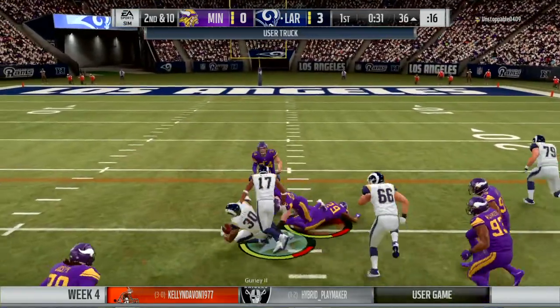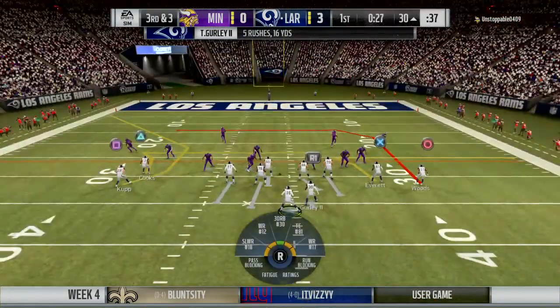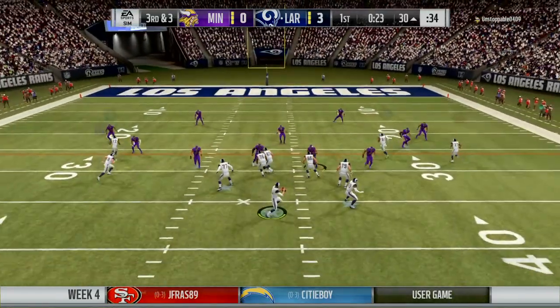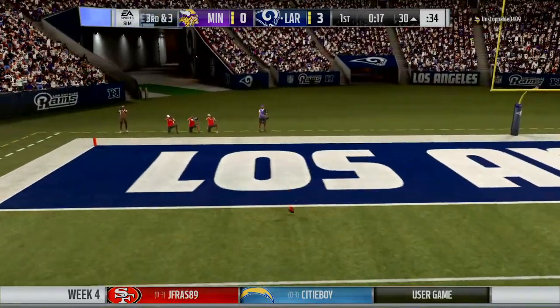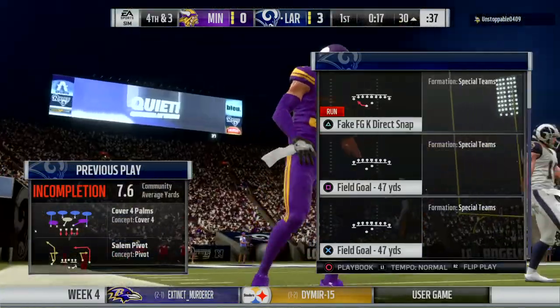Now on 2nd down, this is Gurley. Gave a glimpse of his power that time, and then brought down at the 30. Give him 6 yards on the carry. It's going to be 3rd and 3 now. Here's Goff. And incomplete. The contact made the ball roam free and brings up 4th down.